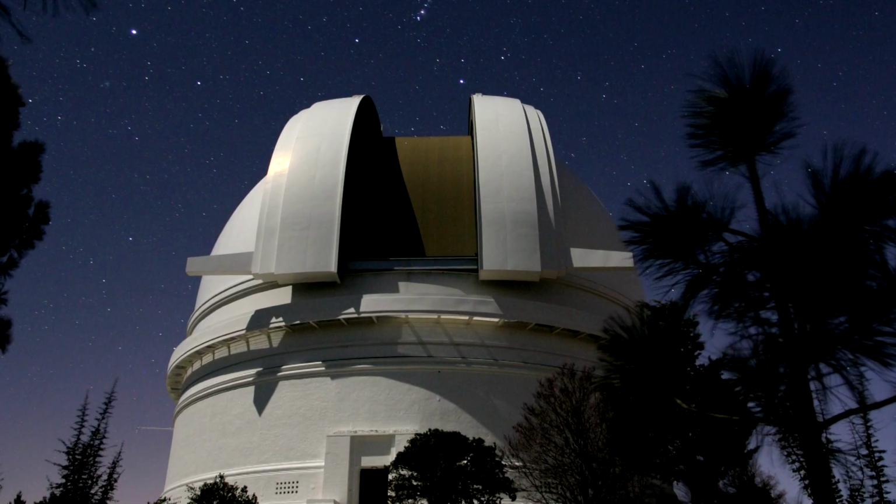Excellent. So obviously you're here on the 200-inch telescope to do this follow-up research. Is there a particular reason why you chose the 200-inch telescope to do this research? Sure. I mean, the 200-inch is a very old and honorable telescope, right? A lot of cool research has been done here. But the 200-inch is still a very large telescope.